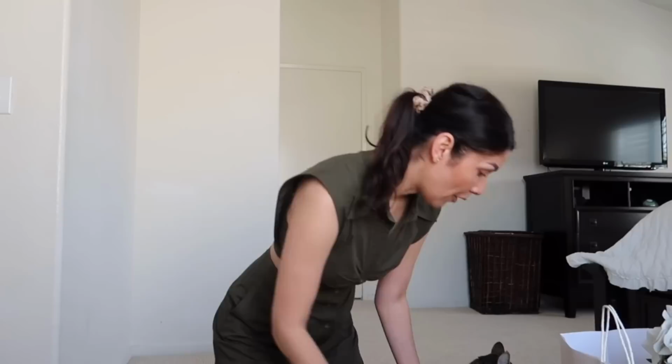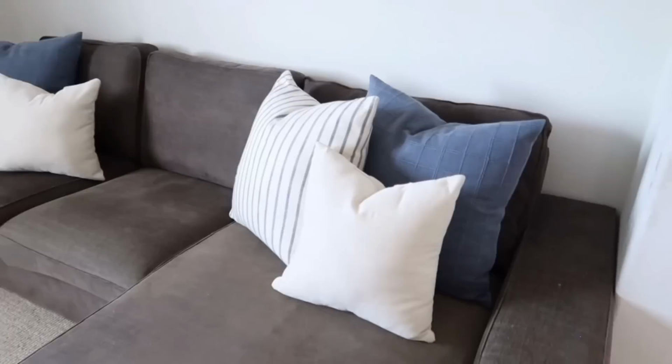Pottery Barn, obsessed with everything, and I want to buy everything. Or I want to take inspiration and just buy similar items, like the pillows that I bought at Target, these ones, that I never showed you how I style them.